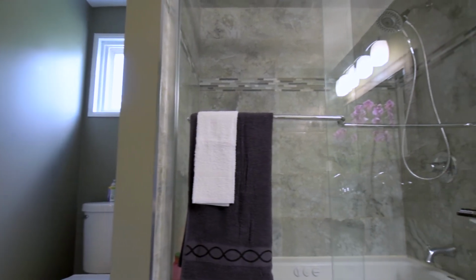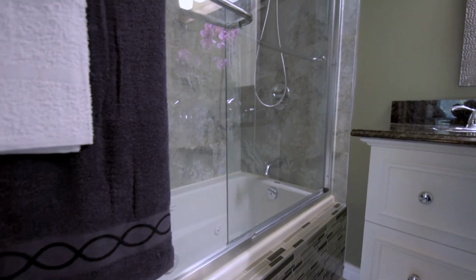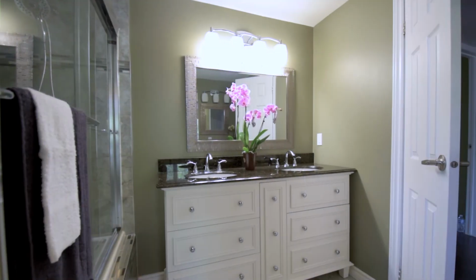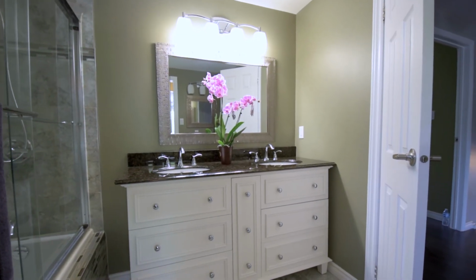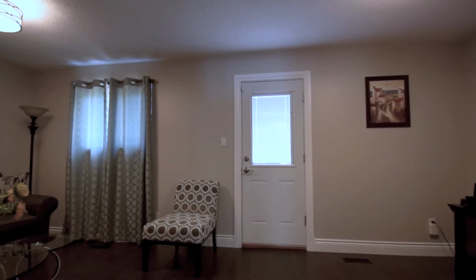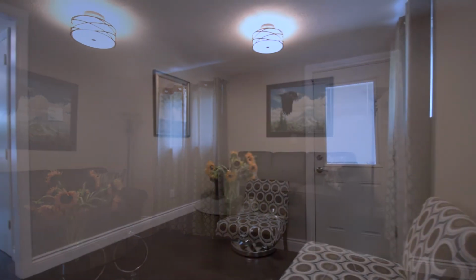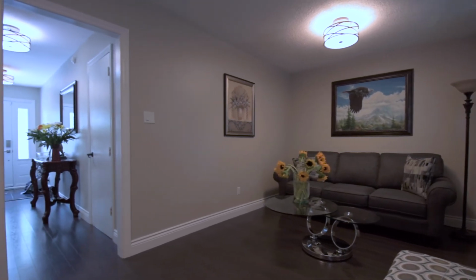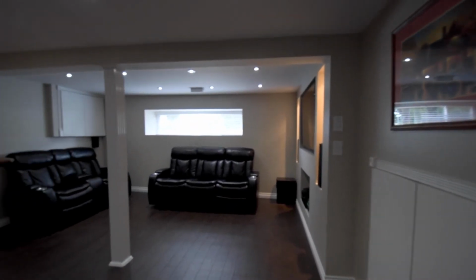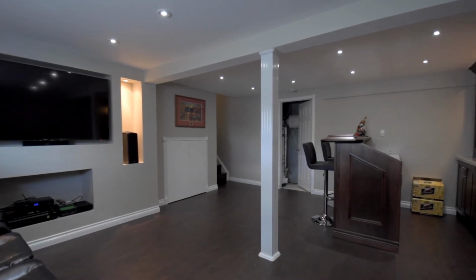All this plus the completely renovated kitchen with custom cabinetry, a gorgeous island with sink, granite countertops, and undermount lighting. Once you make your way down to the main floor, you will find the renovated family room and the entrance to the basement, which features a brand new custom bar and cabinetry for entertaining your guests.